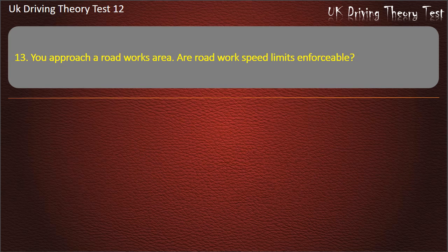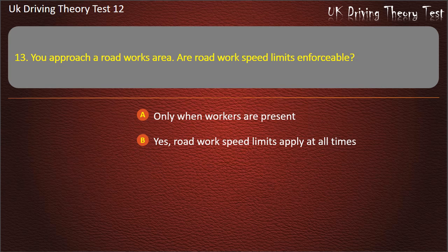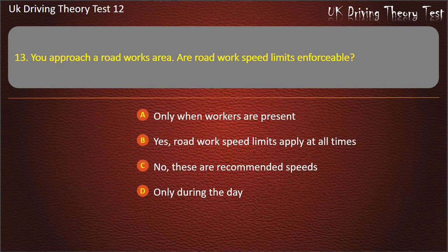Question 13. You approach a roadworks area. Are roadworks speed limits enforceable? Only when workers are present. Yes, roadworks speed limits apply at all times. No, these are recommended speeds. Only during the day. Answer. Yes, roadworks speed limits apply at all times.